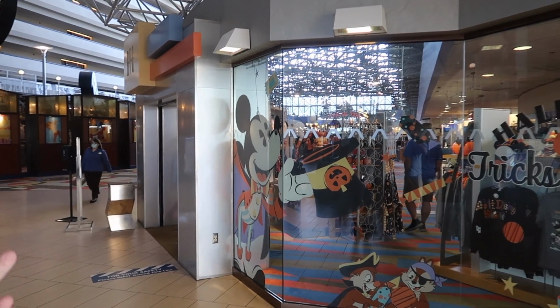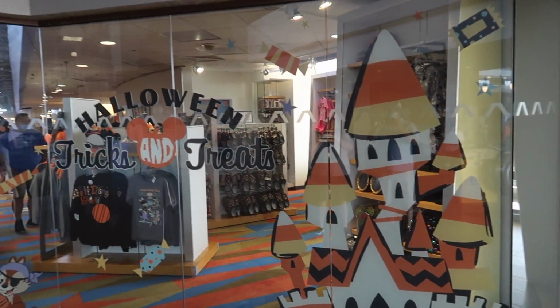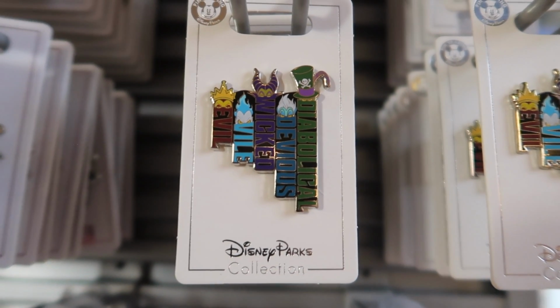Jen, how cool are the windows here at the gift shop? Halloween is coming. Oh, the colors are so amazing. It's just like popping. Oh yeah. The camera's not doing it justice. This is really beautiful.